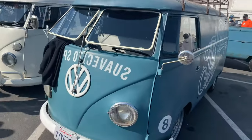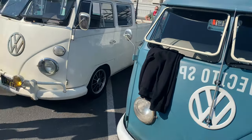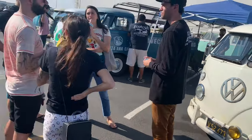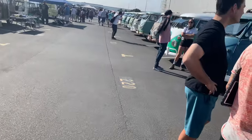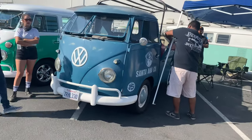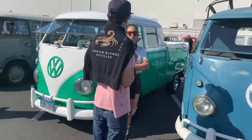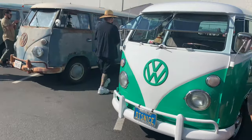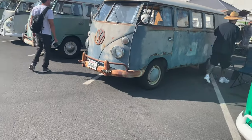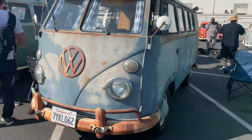OCTO bus, complete with the mirror image lettering on the front. So it's got a little rust, but really nice patina.